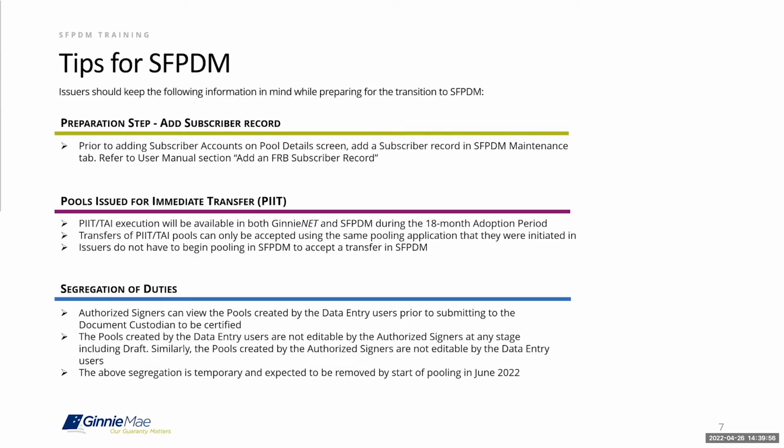Hi, good afternoon, everybody. My name is Wade Gale. I'm from BNY Mellon, the lead manager, and I handle some of these processing systems like SFPDM, MFPDM, GennyNet, and the customer service area. I'm just going to go through some of the tips that I think you would use as a new SFPDM user.